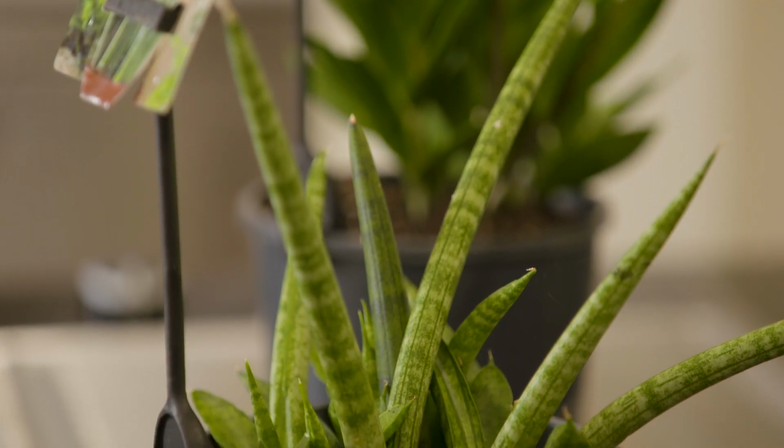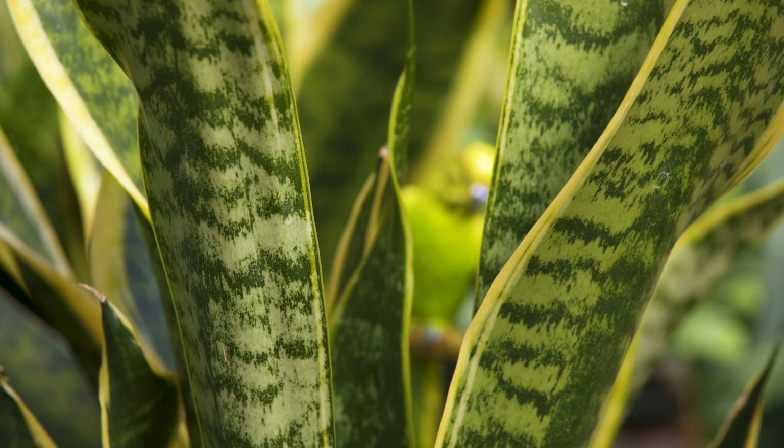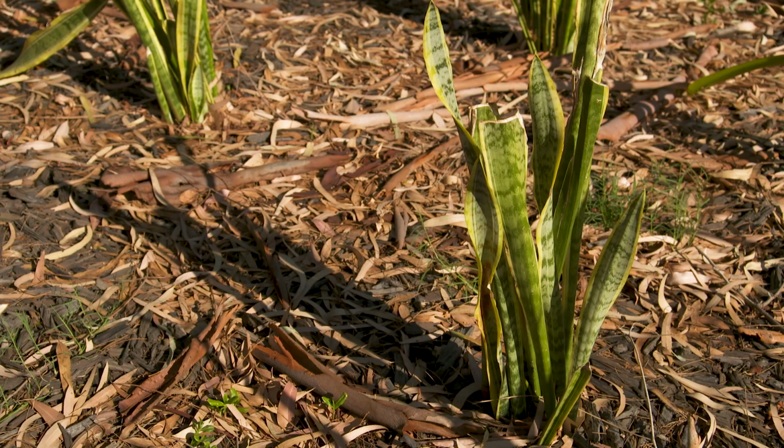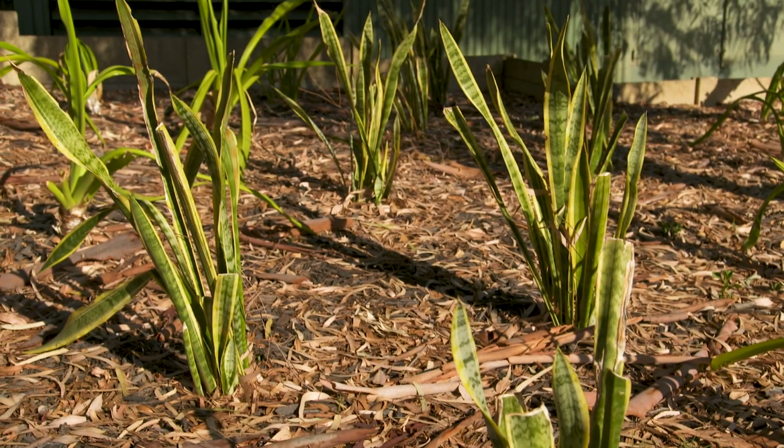And probably the biggest one is people who say they don't know which varieties to have. Well, I've got some indestructibles for you that you just can't beat. Here's two options. This one is known as the mother-in-law's tongue. Its genus is Zanzibar, and it grows wild in Africa in full sun. So in a climate like Perth, it's going to grow well outdoors.